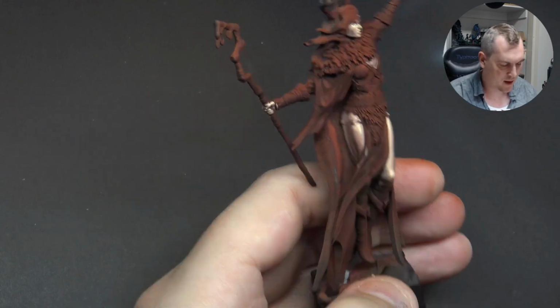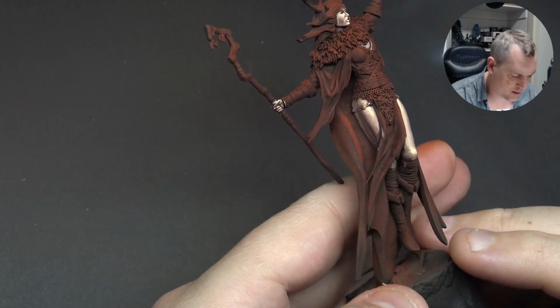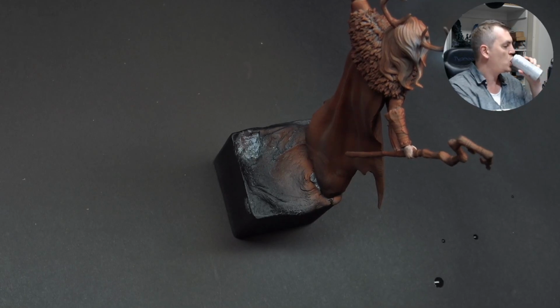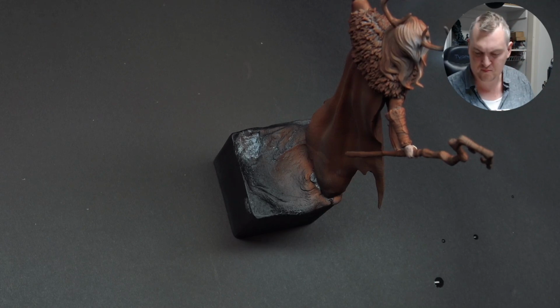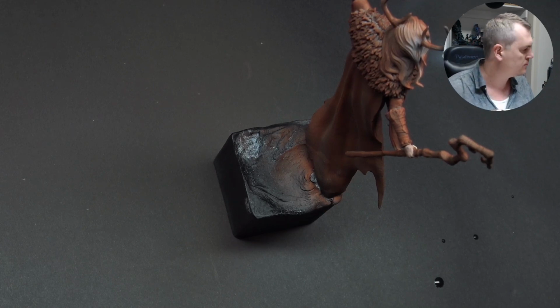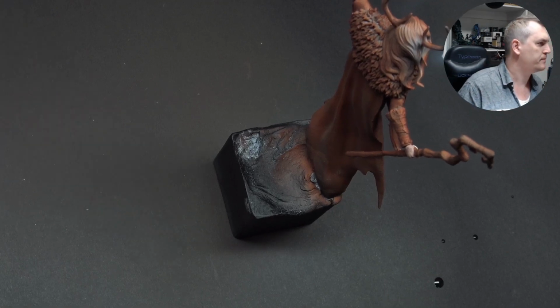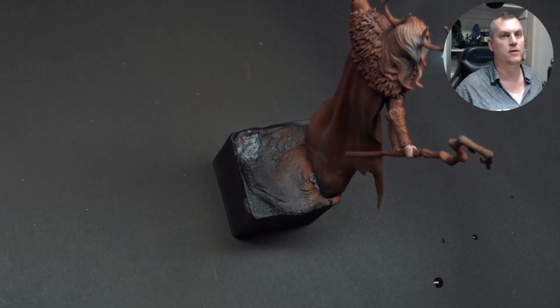Alright, we'll do some airbrushing to clean that up a bit, but let's bring some browns into the mix, shall we? I'm sure I've got another couple of browns.